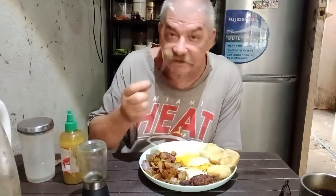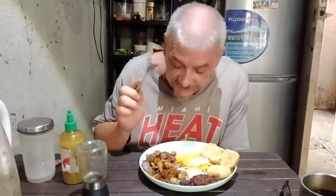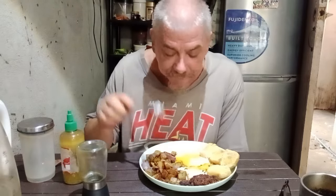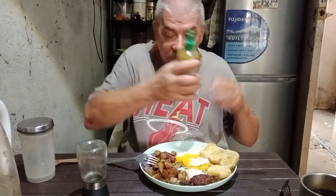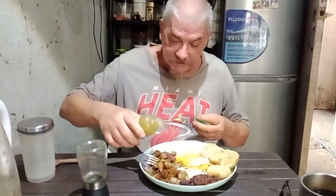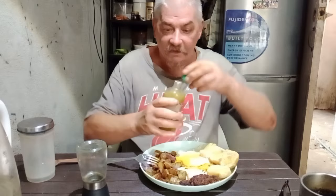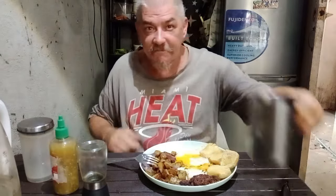Now, these are steamed and then fried. They are delicious. Salt, pepper, onion. Oh, and of course, can't forget my hot sauce. Ooh, that's going to be spicy. And my coffee.